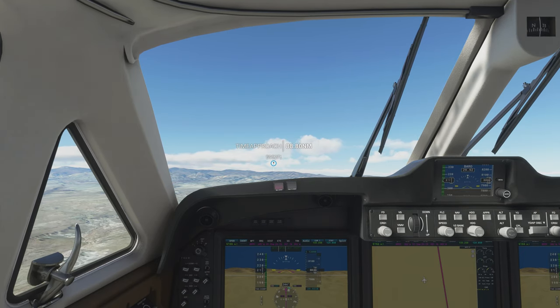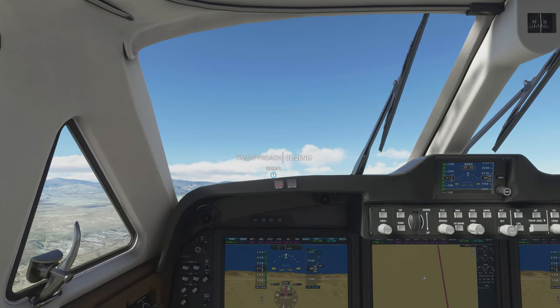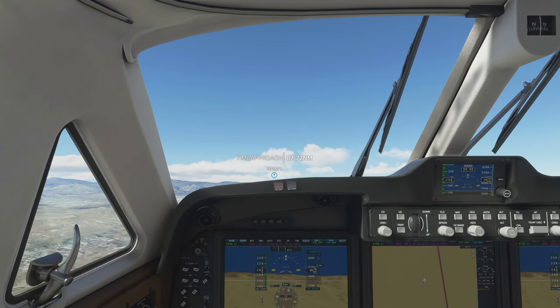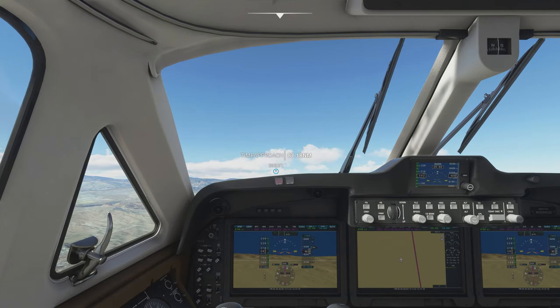And set a vertical speed. Let's see, can I do that? I can turn on vertical speed. Set it to something comfortable. Okay, so we should be climbing. Looks like we are. I think that'll give us enough time to get up over those mountains. If not, I'll increase it some more. Let's go back outside.